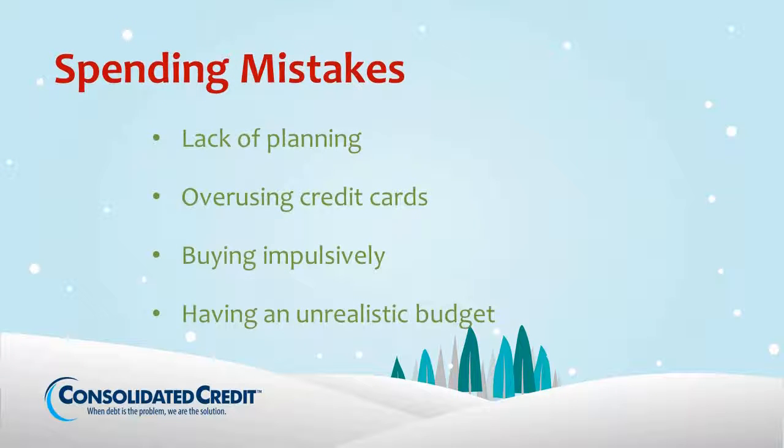Spending mistakes that are often made during the holidays include lack of planning. You want to take advantage of sales and bargains throughout the year as you see them. Overusing credit cards. Only use your credit card if you know you can repay the balance within 30 to 60 days. The next is buying impulsively. Know about comparable products and their price ranges prior to shopping in a store or purchasing that product online.